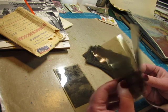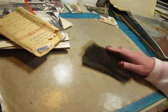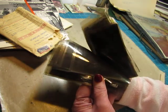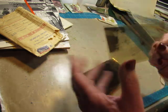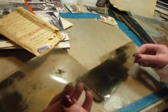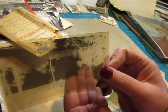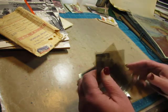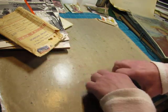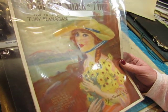And she charged me $5 for it, but I'll probably put some of these in my shop, and I'll keep some. But I thought they were really fun. It's one photo per negative instead of a whole strip of them. I can see this man's pipe. You see his pipe? So I think they're fun, and I love the envelope. And this, I thought that was so beautiful.